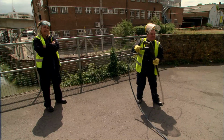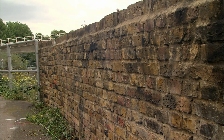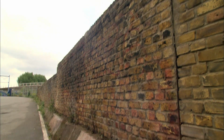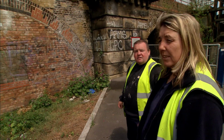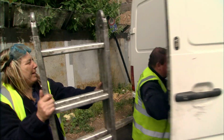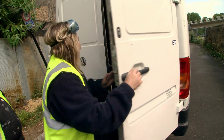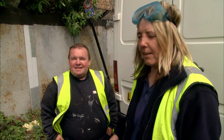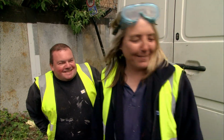What do you think? After a day's gelling and jetting, the graffiti is mostly gone. But Julie's not satisfied. I am disappointed that we haven't got it out as good as we'd like to, but we can only do so much. We can only do the best we can, can't we? That's it. Graffiti removal is going high-tech. There's now an app so residents can photograph graffiti and send its location to the council. But in the end, it comes down to their crack anti-graffiti team. You know, you've got yin and yang. Well, it's Vic and Julie. One's rubbish without the other.